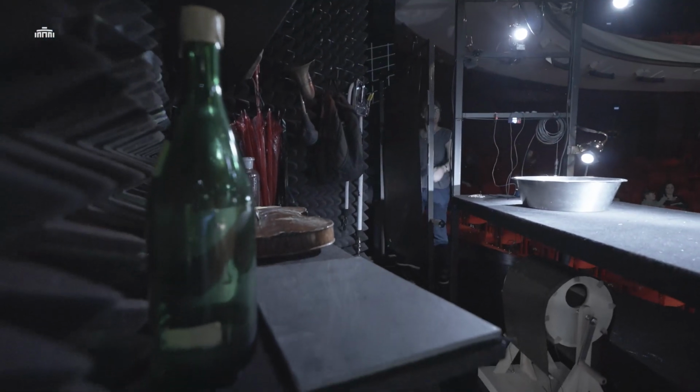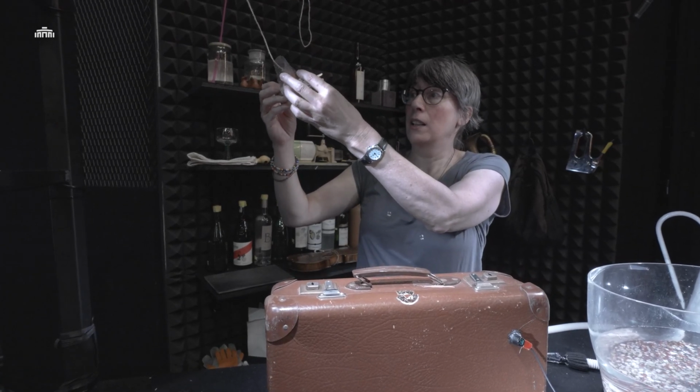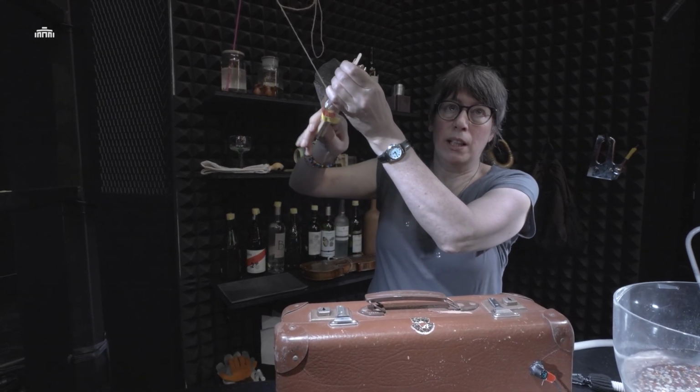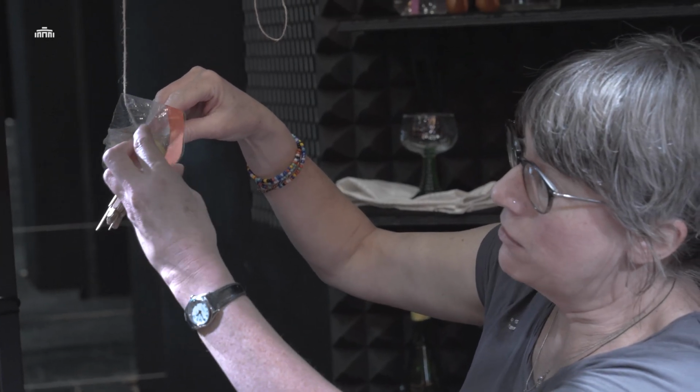In Act 2 with the trials, I make the sound of fire, and we start off with just a very light sound. So the cellophane makes the crackle.